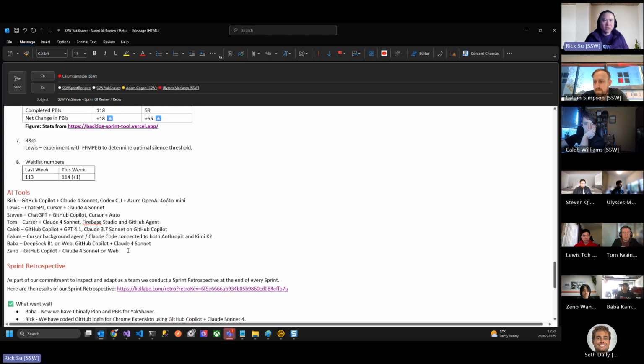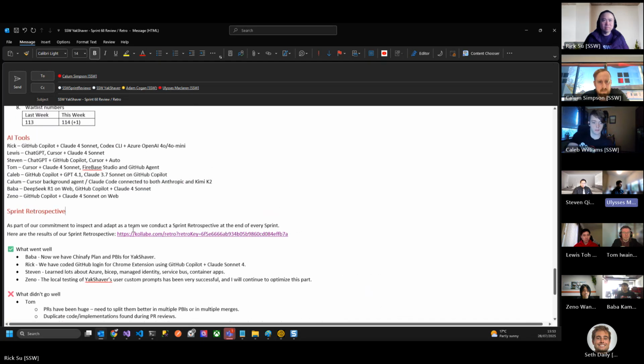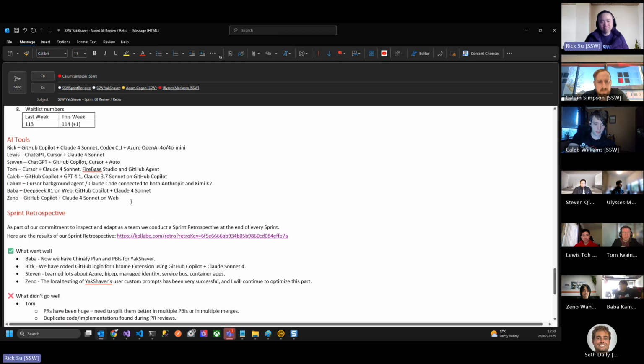Okay. AI tools, there's no change in the AI tools. No one's using Qwen 3 coder? No one's using Kimi K2 either. Kimi K2 was so last week, man. Now it's Qwen 3 coder.